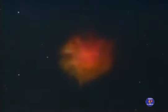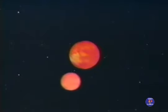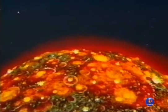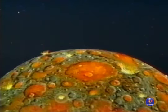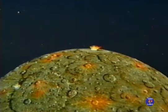When Earth was very young, it may have been struck by a smaller would-be planet. The collision blew both apart. As Earth reformed, lighter material fell into orbit around it and shaped a moon. Slowly, it cooled. Its crust solidified.